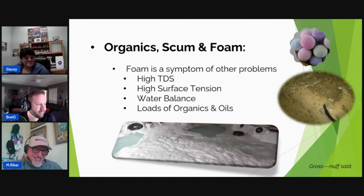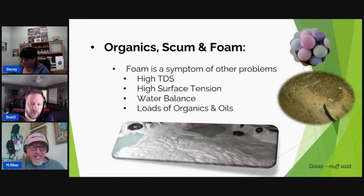So when there's so much of it in there, you start having issues with scum and with foam, because all that is typically from contaminants washing off of your body. Now, what kind of contaminants are we talking about? Makeup, deodorant, perfume stuff, lotions, any kind of things that have oil.